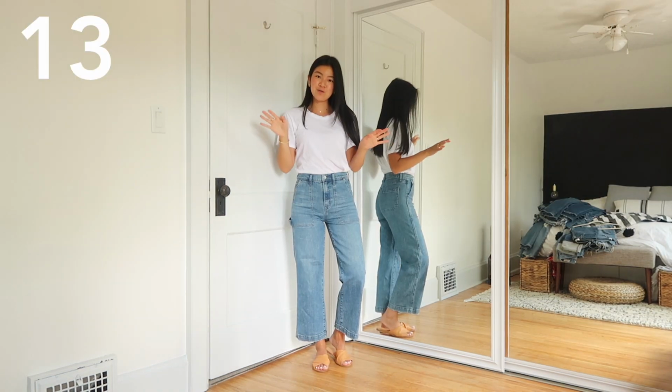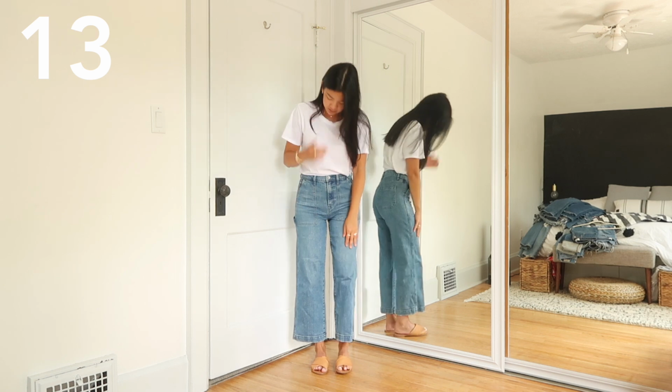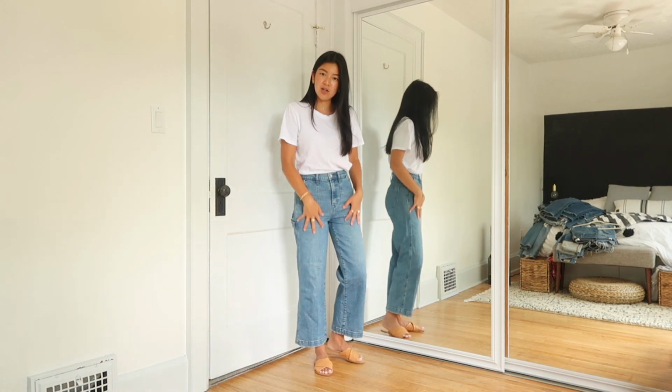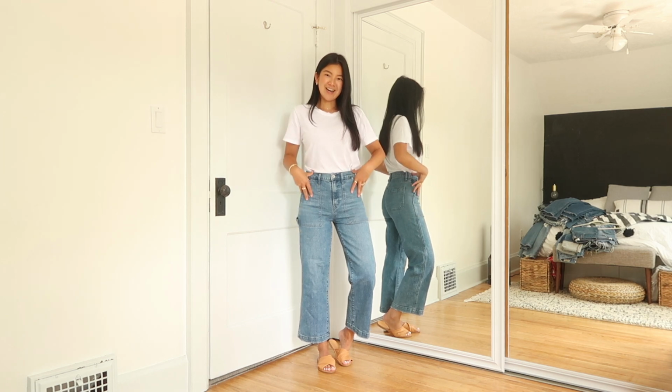So this pair is also from the new Gap collection. I really love how high-waisted and cropped and wide leg they are. Plus the color is really nice. It's a nice textured medium tone, and obviously all the detailing they have up here is super flattering because it kind of gives the illusion of a smaller and higher waistline.